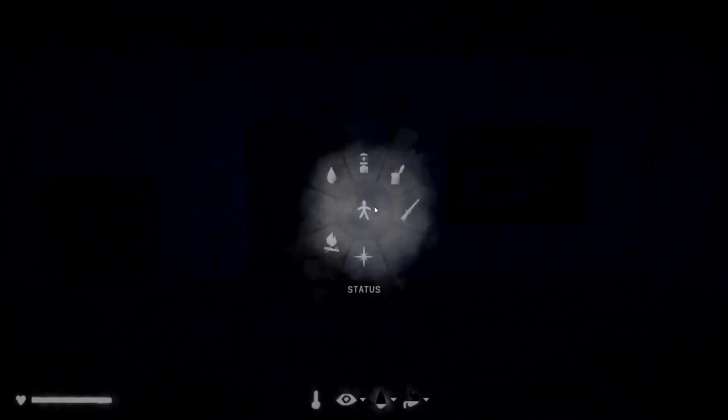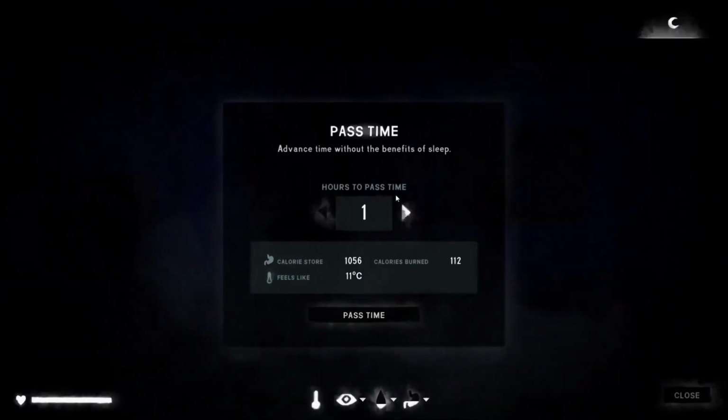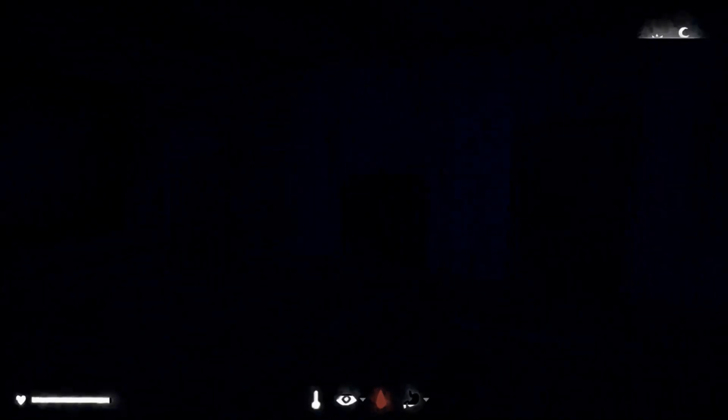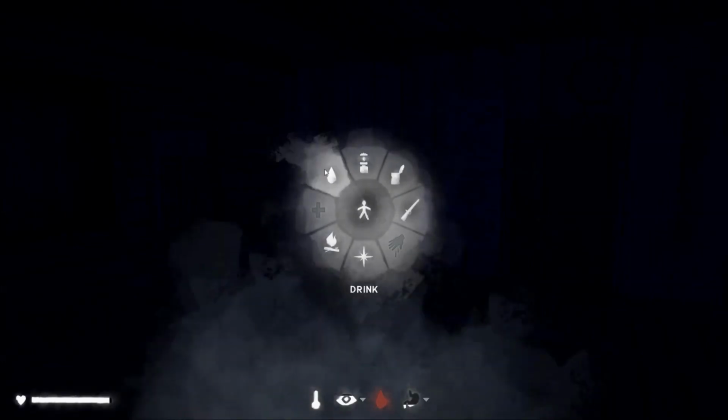And actually, it's still the dead of night, so I probably went to bed a little early. Let's go ahead and just wait for a little while. Maybe 4 hours. At least doing it this way, you can watch how your food and water is doing. And we are now dehydrated. So, and the sun is starting to come up, which is good. All right. Fortunately, drinking and eating a little bit here will lower our weight.